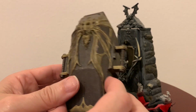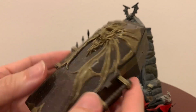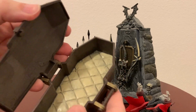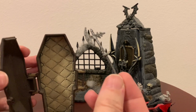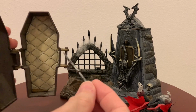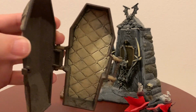You can see the grains of wood that were put in there, the emblem on there. And then this opens up, and when it opens up, you'll see inside that, even the inside is detailed with the padded cushioning, or what looks like padded cushioning. You've got one of Dracula's weapons, so when he goes into Vlad the Impaler mode, he can hack up villagers with his axe. And here's the little stake I was telling you about. Let me get that out of here.